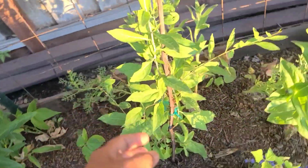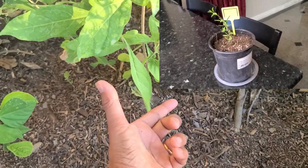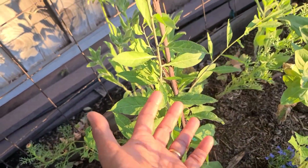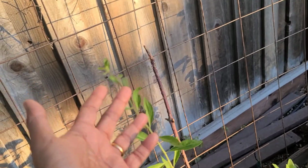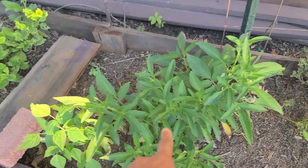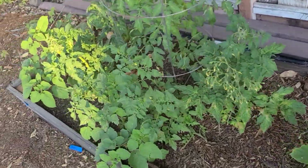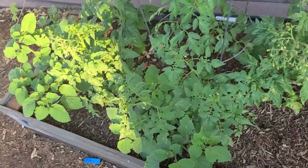Goji berry. This was another small little snippet of a thing that a friend of mine gave me, and this has grown, and it's growing very, very, very quickly. Again, about 3 or 4 feet tall. Another Pepino Dulce, another blackberry, and a few tomato plants here. Just for good measure, I had some space, so I threw in some extra tomato plants.